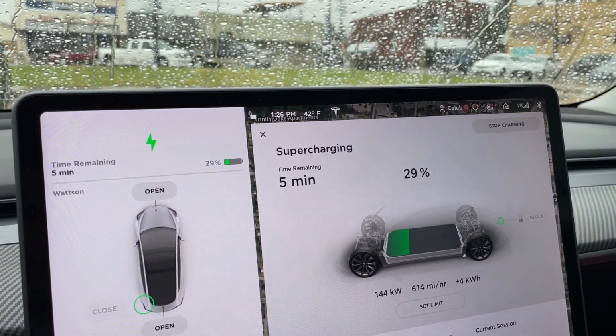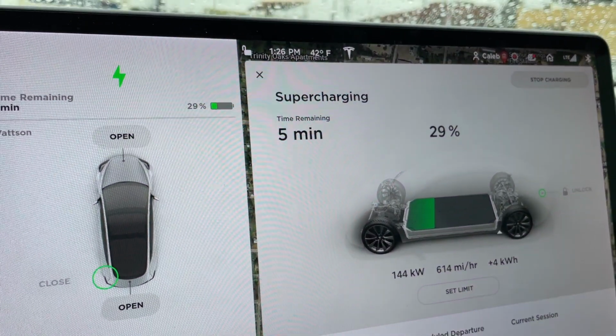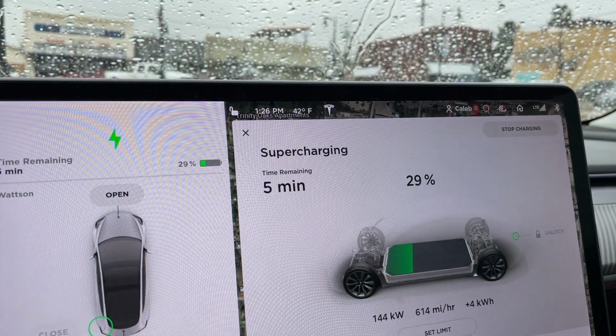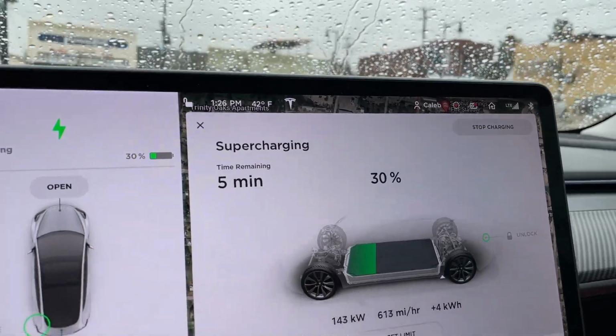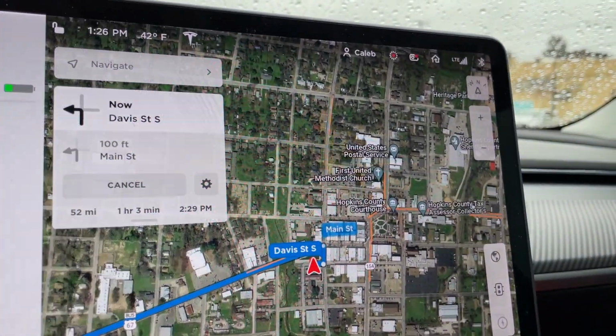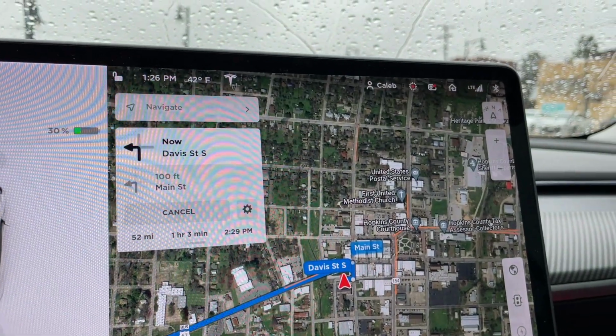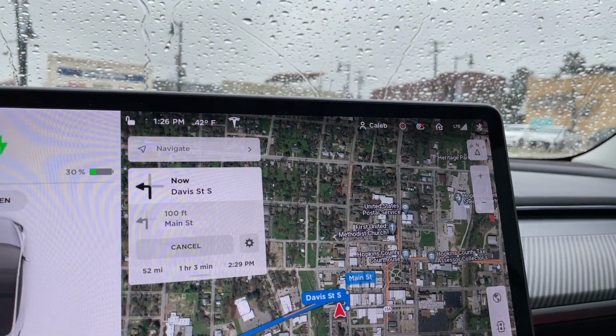But I'm gonna charge pretty close to 100%, one, because I have time, and two, I don't know what the plans are for the rest of the day in terms of charging. So yeah, we'll just hang out here for a little bit, and hopefully the rain will kind of slow down and stop pretty soon.